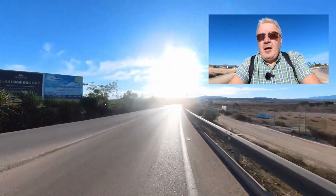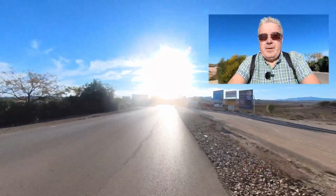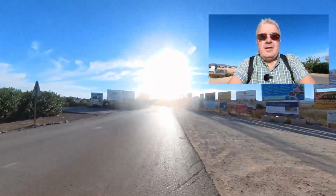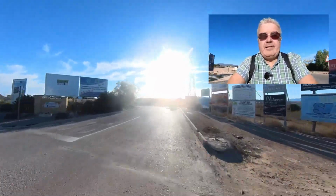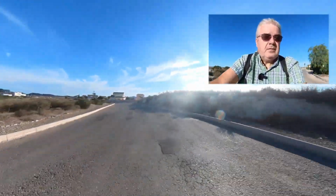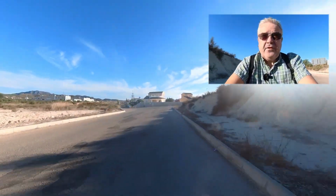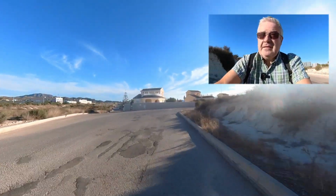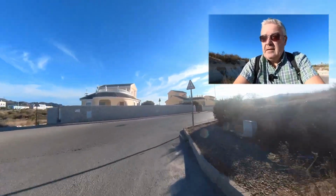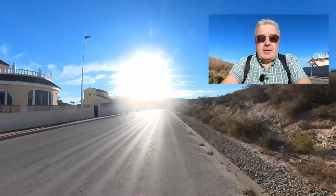So I'm cycling right into the sun right now, and it's really bright in front of me. Hope you can see anything. Not sure if you can. It's so bright. And quite chilly today. I bet it was 13 degrees, it's now about 18. Not too bad. I'm quite sure I'll warm up whilst I'm cycling.